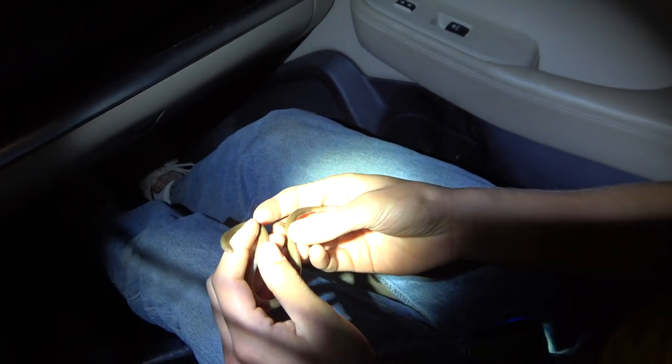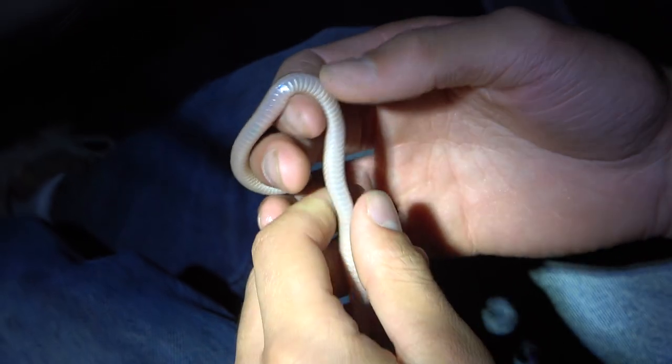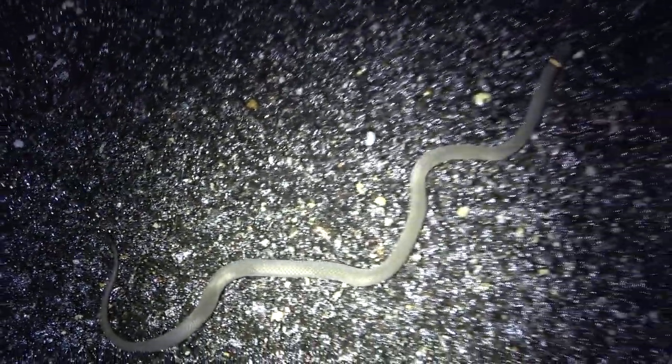All right, we just cruised the first snake of the night. It's just a little worm snake, common species of snake down here. So we're just gonna let him go on the side of the road and keep cruising. Alright, we had some rain pass through. Now we got a ringneck crossing the road. Another pretty common snake species. We're just gonna move them across and keep looking.